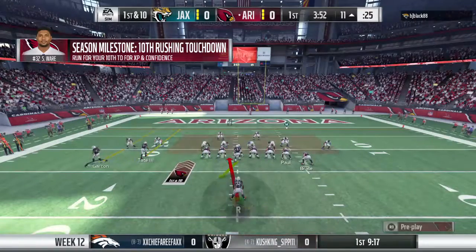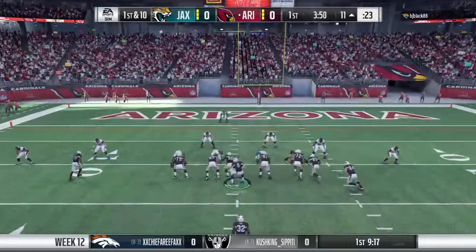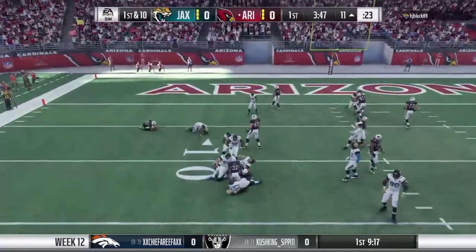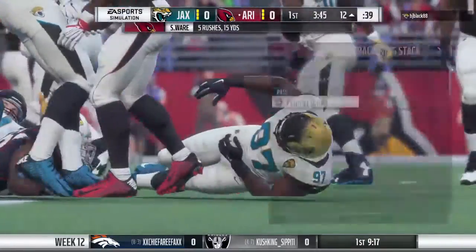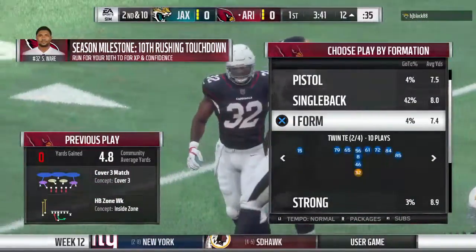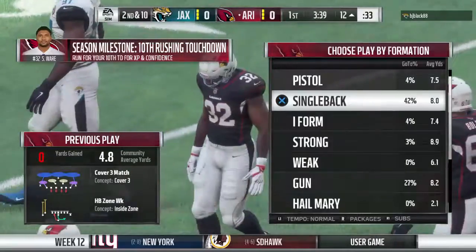And he motions the wide receiver. They'll run now with Ware. Trying to bounce it outside, but he's only able to get it back to the line of scrimmage. Officially no gain on the play, and it's 2nd down.